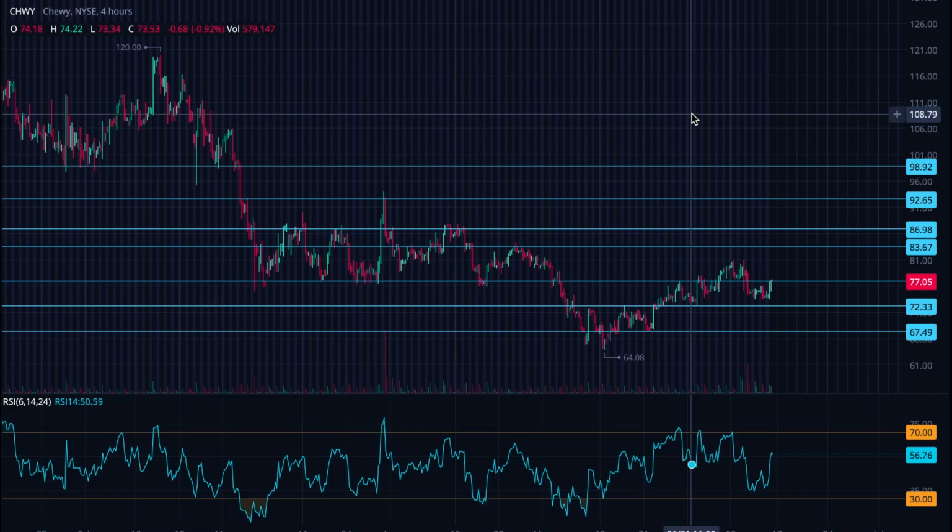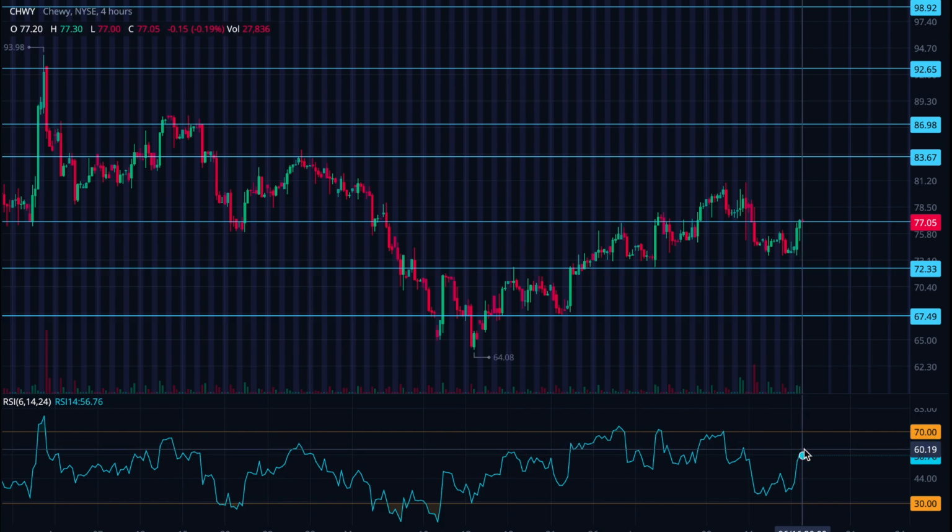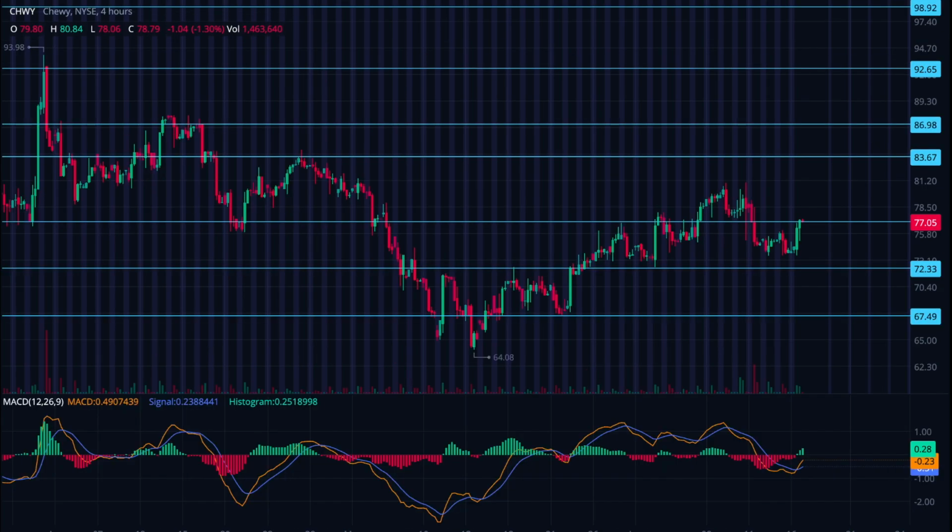On the indicator side of things, it's just about mid-range. So it had a pretty good day today, but because of the big selling pressure it had days prior, it was pretty low. It was nearly oversold. So this push up just brings it a little bit above mid-range, and so it definitely has plenty of space if it wants to push up further.